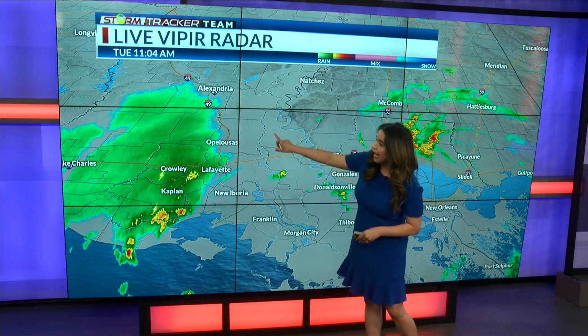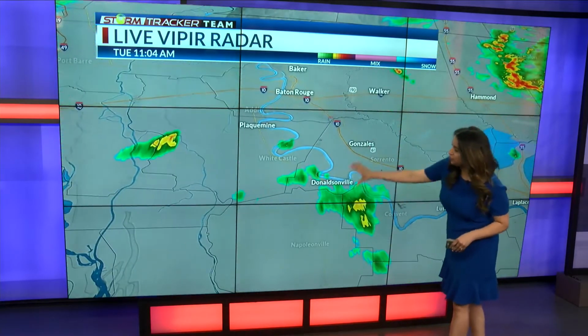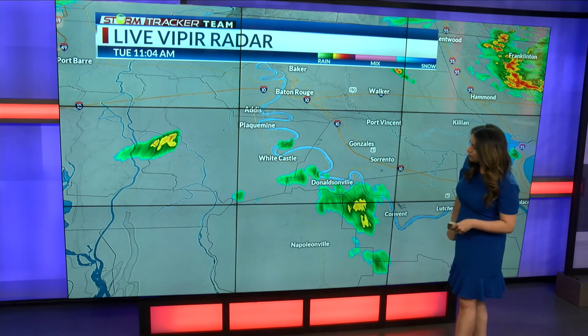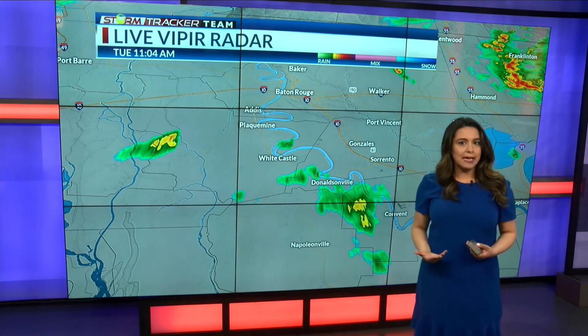Seeing some more rain out to the west toward Lake Charles, just west of Lafayette, and I'll zoom in and show you where we're seeing some thunderstorms right now. Not seeing much, so some light to moderate rainfall south of Donaldsonville along the river for the river parishes. So again, expect some periods of heavy rainfall.